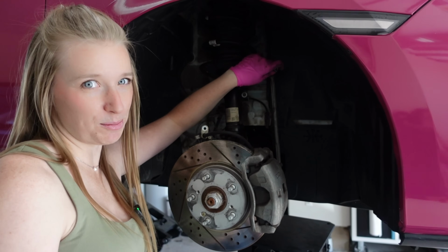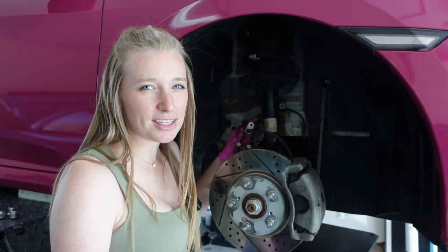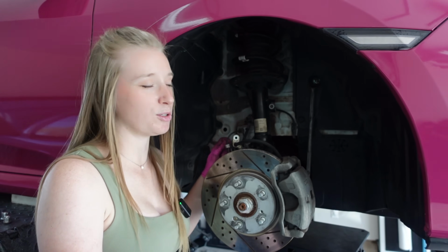I undid this end link. Everything came off easy, surprisingly, so far. Undid the top part of the end link. I'm leaving the bottom side in. I took off my brake line just in case there's going to be tension on it. Undid this sensor, which literally popped off, and with a little plier, I just pushed it through.